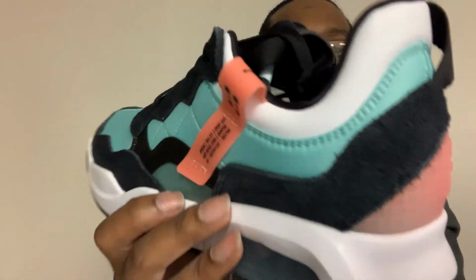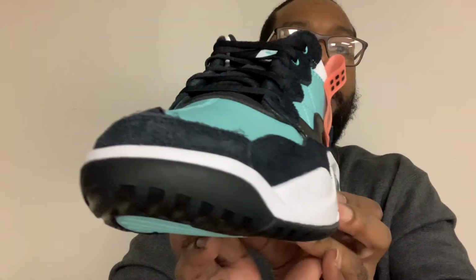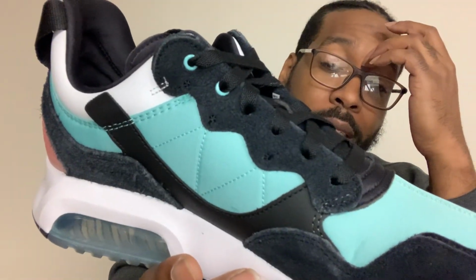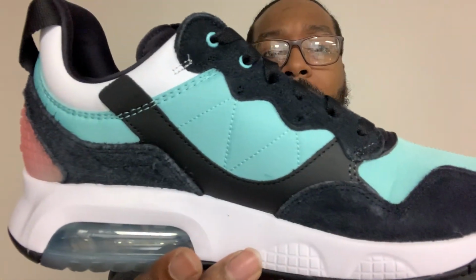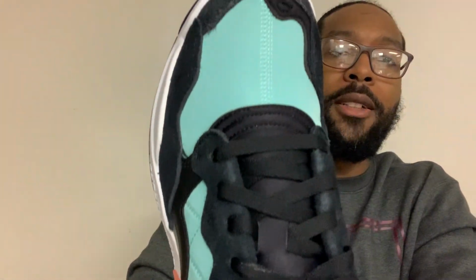Give y'all a good look at the shoe. But yeah, 125, that's not bad for a shoe with this quality. The comfort level for this shoe, I say on a scale of 1 to 10, when it comes to comfort, I give this a 10. To be honest with you, I say a 10. Y'all let me know in the comment section, what would you rate it on a scale of 1 to 10 when it comes to comfort for this shoe? Me, I'd give it a 10.